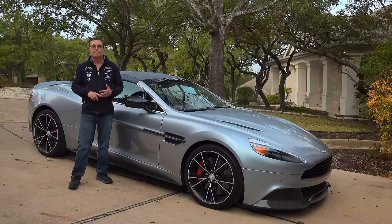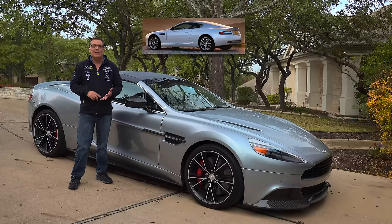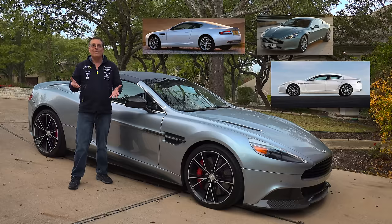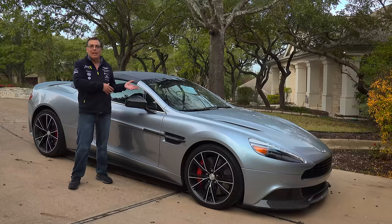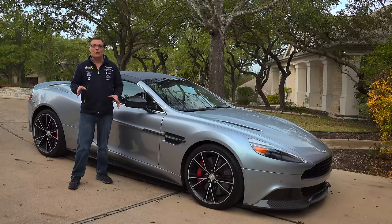As far as the DB9, the Virage, the DBS, and the Rapide go, there really isn't a whole lot to look for in those because we really haven't seen any common problems develop with those cars. Really, all you have to look for are the general things that I mentioned earlier, the things like the leather and the trim. Most of those cars came with regular automatic transmissions, so there's no clutch that needs replacing.